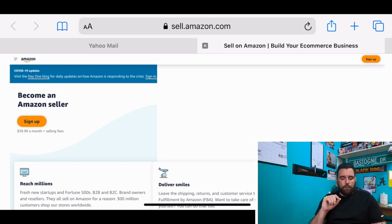So when you go to sell.amazon.com, you're going to see become an Amazon seller, sign up, and it says $39.99 a month plus selling fees. Okay, there's two different plans Amazon has. They have the professional plan, which is $39.99 a month, or they have the individual plan, which is 99 cents per item. If you're just starting out and you're not planning on selling more than 40 items a month, I would recommend the individual plan, because then you're only paying 99 cents per item plus your normal fees.